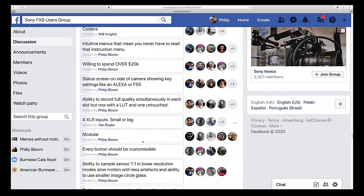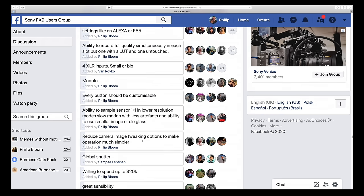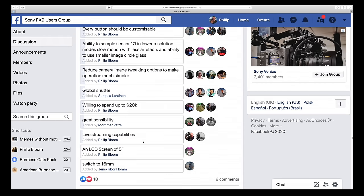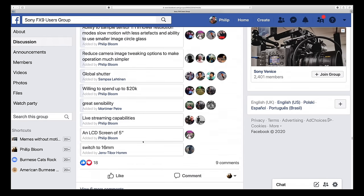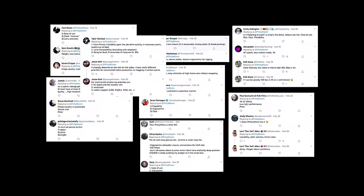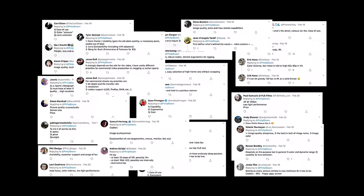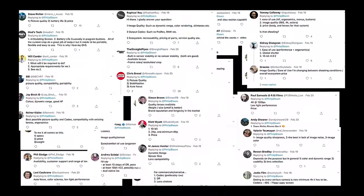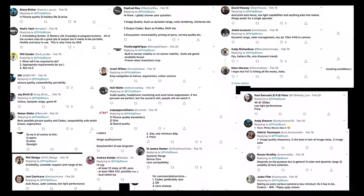Very surprising to me was global shutter being very far down the list. Three or four years ago, that would have been a lot higher. I think people have just gotten used to CMOS. On Twitter, I had hundreds of replies, and for the most part, they were very similar responses. Dynamic range being very high up, as was full frame. And actually, autofocus was mentioned quite a few times.